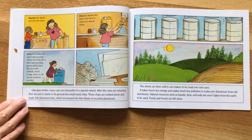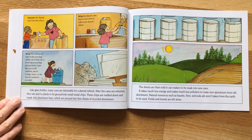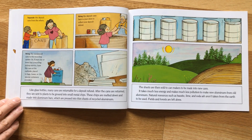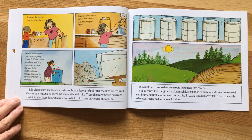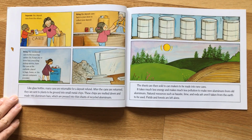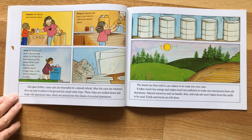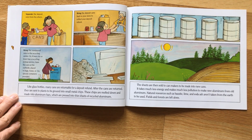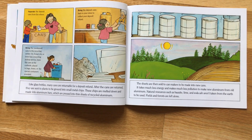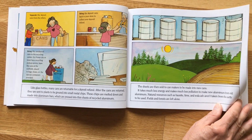Like glass bottles, many cans are returnable for deposit or refund. After the cans are returned, they are sent to plants to be ground into small metal chips. These chips are melted down and made into aluminum bars, which are pressed into thin sheets of recycled aluminum. The sheets are then sold to can makers to be made into new cans. It takes much less energy and makes less pollution to make new aluminum foil from old aluminum. Natural resources such as bauxite, lime, and soda ash aren't taken from the earth to be used, and the fields and forests are left alone.